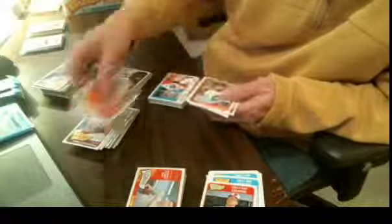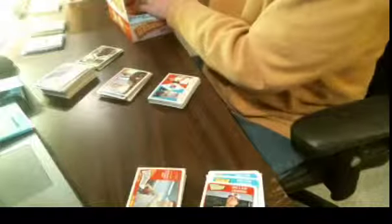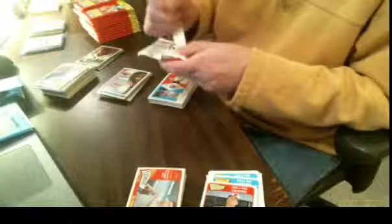Marichal, Bartolo Colon insert. And that is box 7. Watch, we'll open these box toppers at the end too. This pack feels a little heavier, but maybe it just has a chrome card in it. Wishful thinking there on my part, I think.